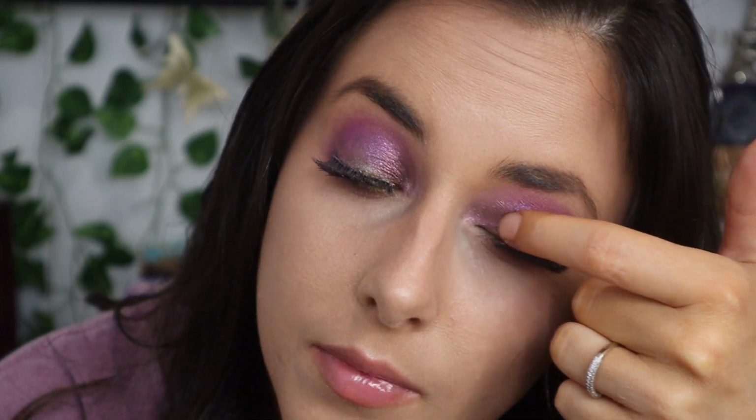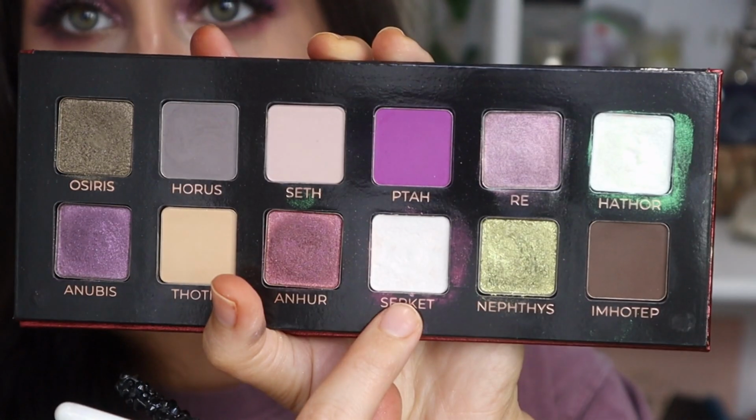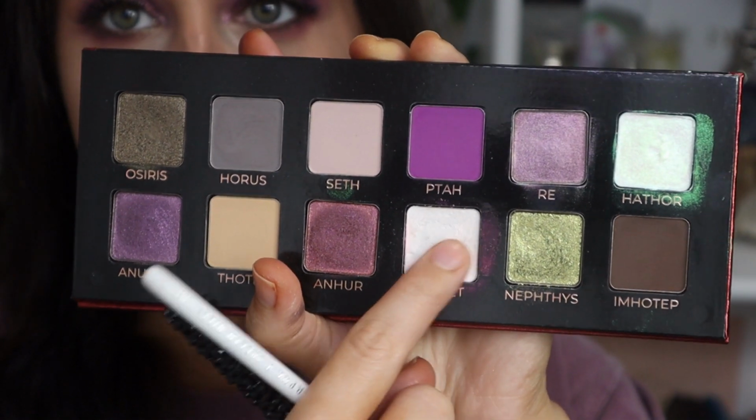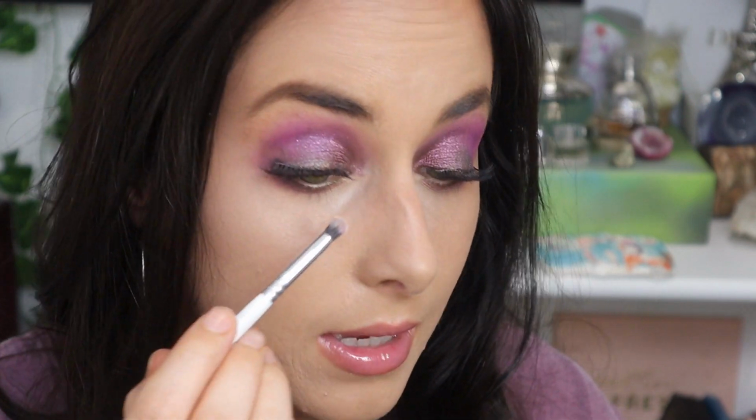And then for the inner corner, I'm going to go in with this fun duochrome shade. How beautiful is that? I'm obsessed. I love it. Now for the inner corner, let me get my brush. I'm going in with this. Oh, this pink is absolutely incredible right here. It looks white in the pan, but let me just show you, on this black base, you see how it turns pink. It's really, really pretty. And I have found that this shade makes the inner corner look lovely. This is a perfect inner corner shade for a fun poppy pink.